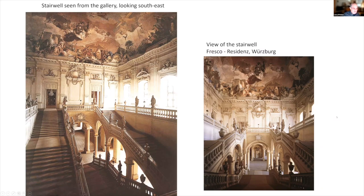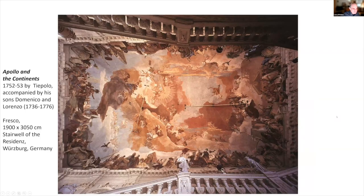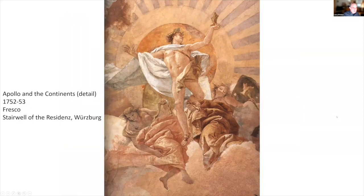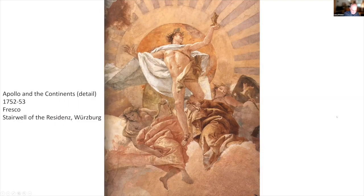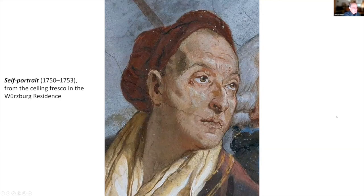Now, it's very ornate. This is the Rococo style. And this is a shot looking up from down in the stairwell. So this is a detail from the center of this piece. It's Apollo, and I believe he's holding up a sculpture of good fortune or something like that. Let's see. And this is a self-portrait, which is integrated into the Wurzburg residence. So that's Tiepolo.